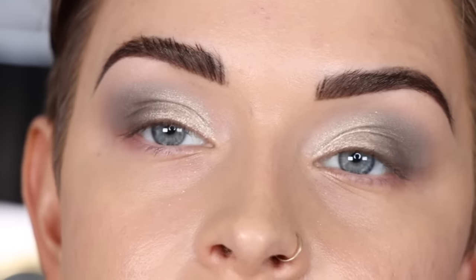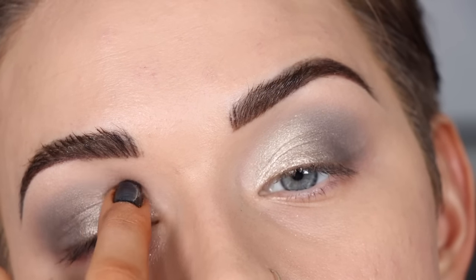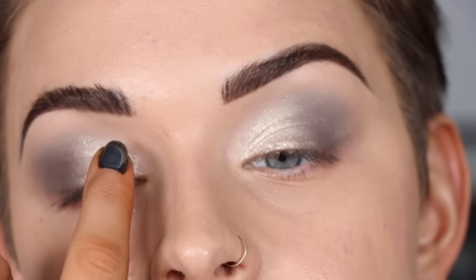This sounds like a recipe. Two cups of Flutter on the inner corner of your lid. Oh my gosh. I'm in a weird mood today. I'm sorry.